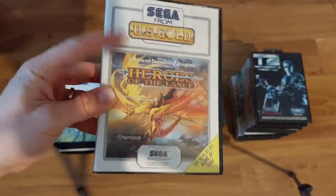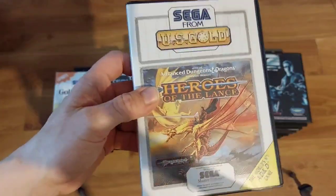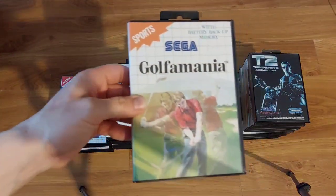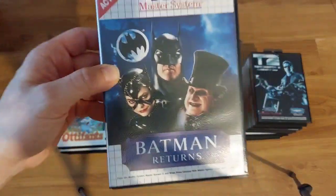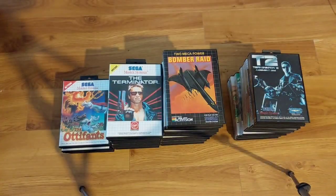A US Gold with a different box format. It's a Dungeons and Dragons game. It's not great, but not that hard to find, really. Similarly, Golf Mania is not that hard to find. I have, by this point, knocked off most, but not all of the big hitters. Batman Returns. Yeah, again, pretty common game.